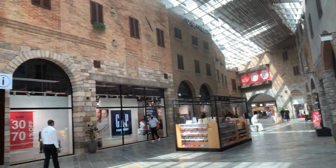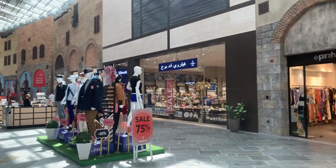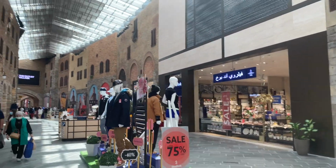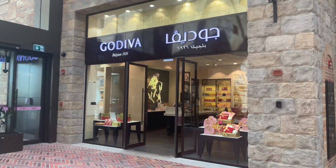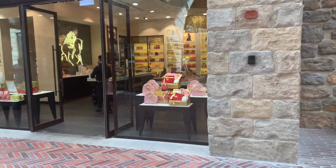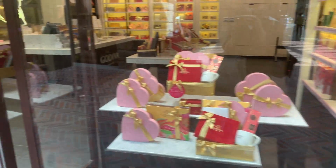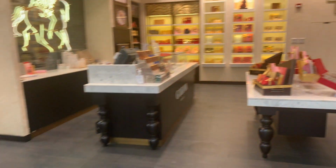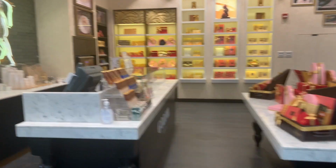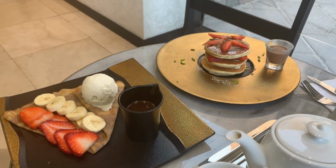So heading in, you can see rows of shops and boutiques, and that's to my right. And as we walk towards the left of the mall, we see the diner where we'll be having a scrumptious tea cum lunch. I am looking forward to having some pancakes and crepes and a nice cuppa for the day.